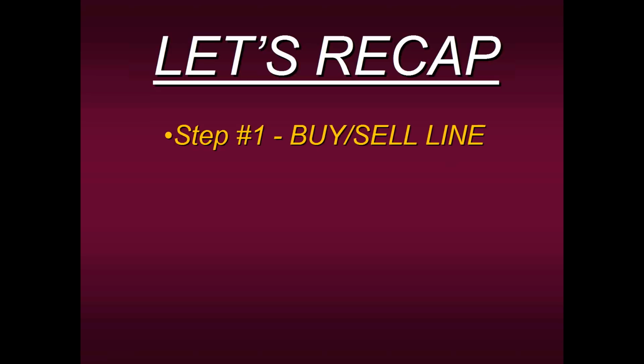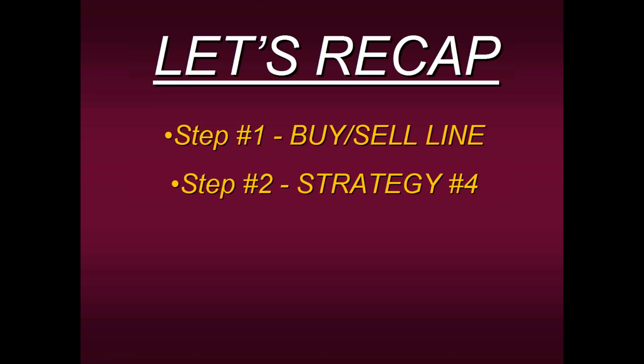Now, another way to do that is to add step number 2. That's strategy number 4. That's what we talked about. We talked about looking for a bar that closes in the top or bottom 25%, which applies these rules and everything we talked about today, but a couple more rules. You saw the consistency in any market and any time frame. Now, consistency, once again, is an awareness of losses, but we're trying to recoup those losses very quickly. And you saw a couple of great examples of that today.